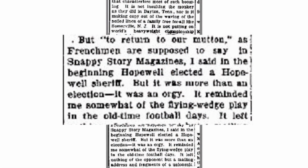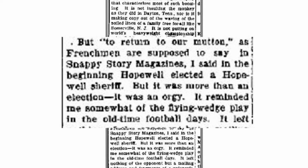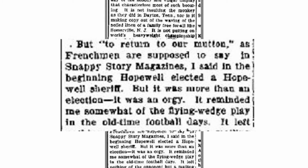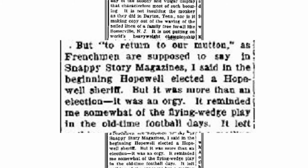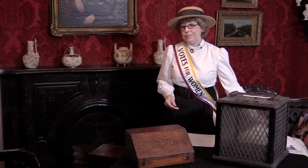This is what the writer says about it. "It was more than an election. It was an orgy. It reminded me somewhat of the flying wedge play in the old-time football days." Well, our elections in Hopewell might be as hotly contested today, but for the most part, I think our election days are quite tame in comparison.